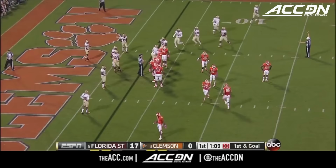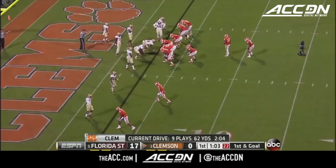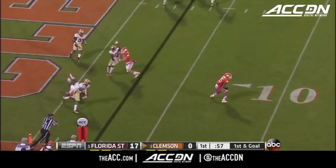Florida State's been getting after Tajh Boyd. They roll him away, and there's a huge hole in the middle of the zone defense that Florida State decided to play there on third down. From this spot on the field, Tajh Boyd is a very dangerous runner. He'll empty the backfield out. He'll look quickly. And incomplete.